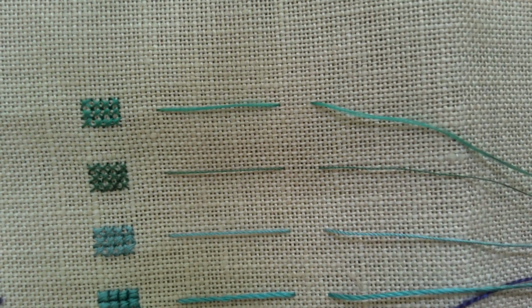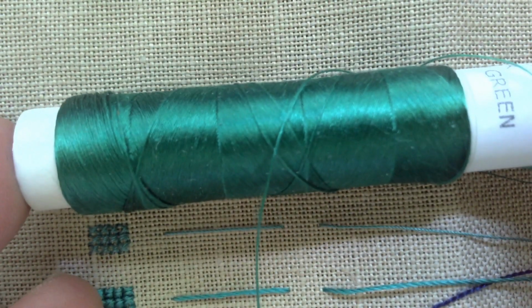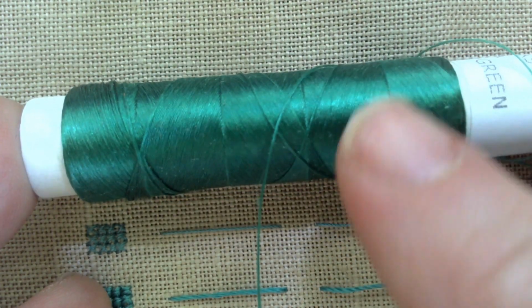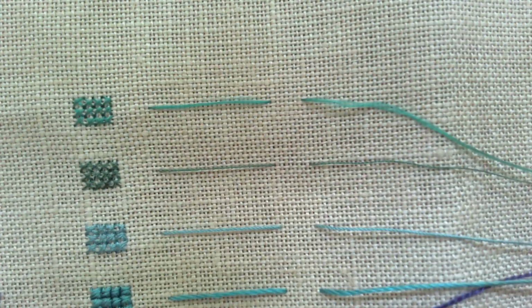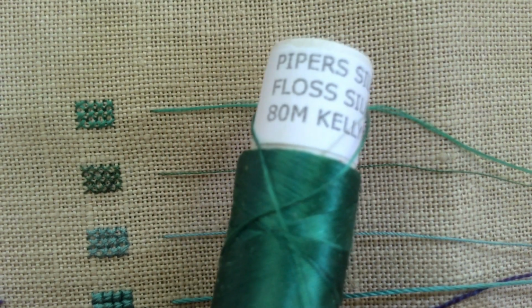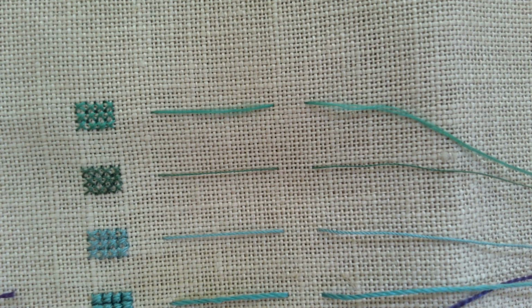Anyway, the Piper's silk that I bought is called Silk Floss, and it doesn't come with a description of the weight that I can see. There might be on the website, I don't know. This little spool has 80 metres of it. That's quite a lot of thread. It's very shiny on the spool. And that's all it's got. It doesn't have a number. It just says 80 metres, and then this is Kelly green. I don't know if they have numbers for them on the website. I don't think so. But they have a good range of colours.